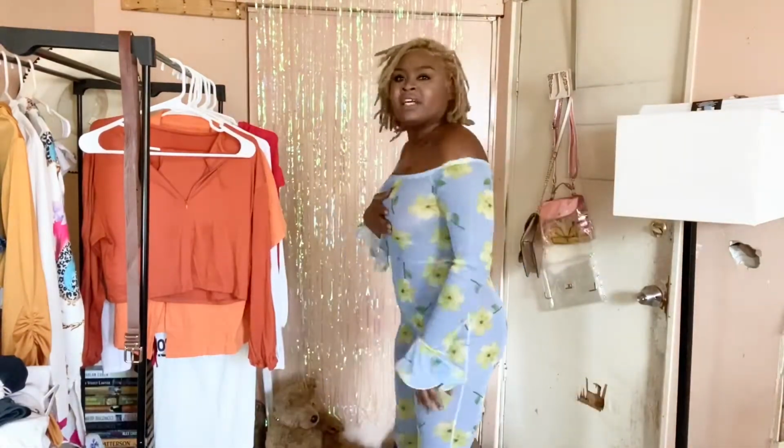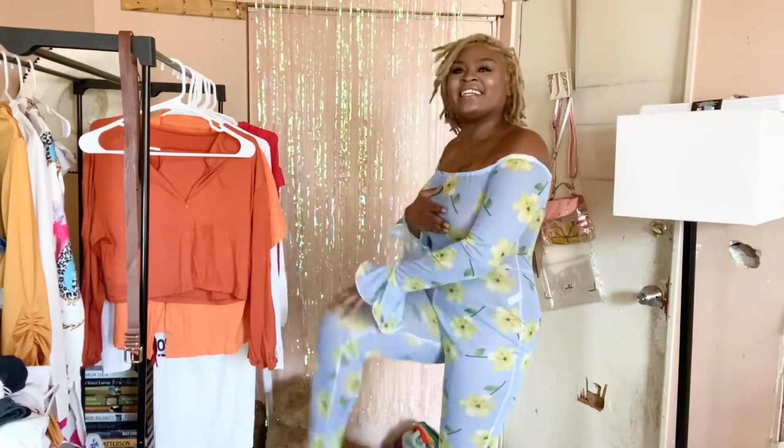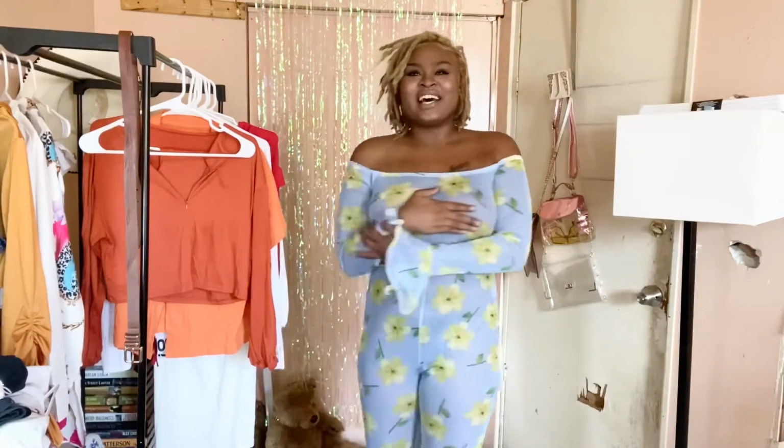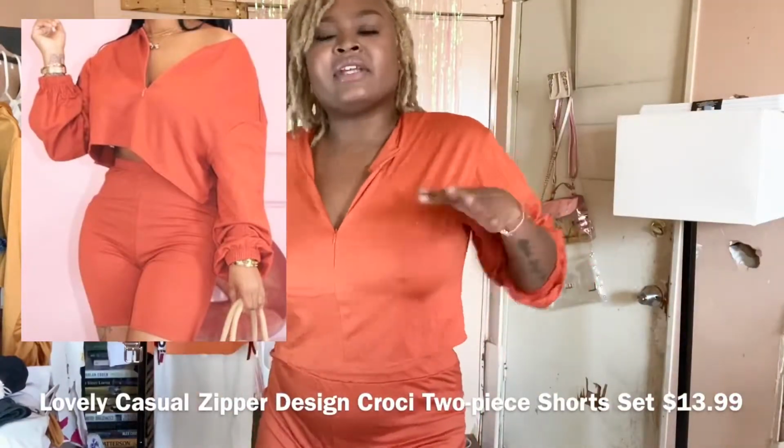Oh man, let me show you the feet. The feet also have, I think it's so cute. I love it. This is the next one. We have moved into two pieces. And this is an extra large.